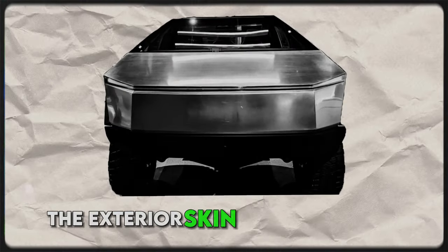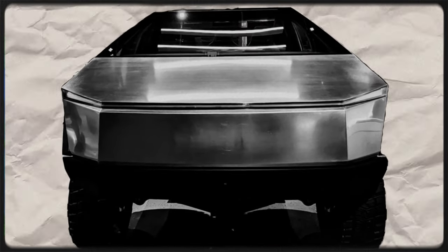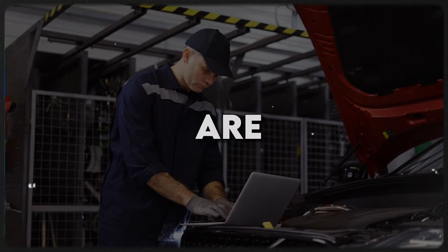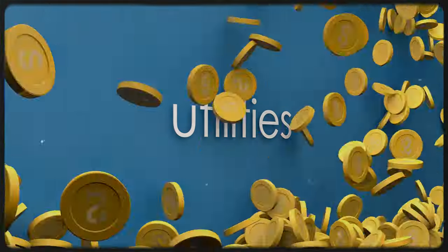The exterior skin of Cybertruck, fabricated from a single piece of ultra-strong steel, does away with the necessity of a conventional frame. This not only saves weight, but also there are fewer parts worn out, therefore you end up saving on repairs. And then there's utility.